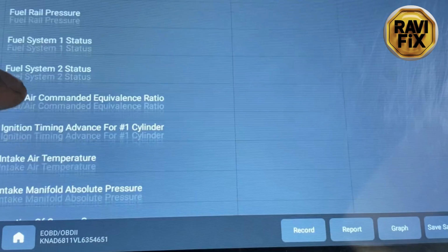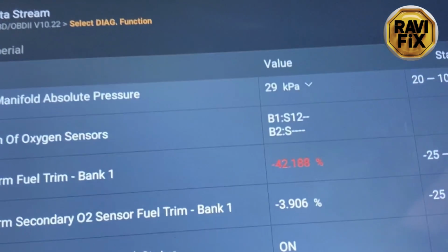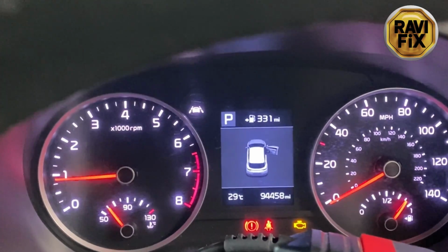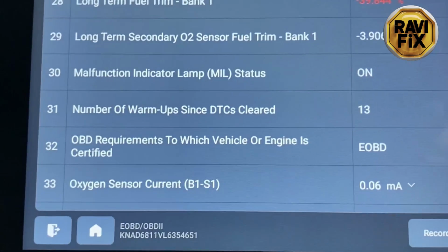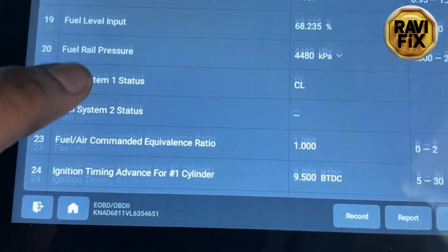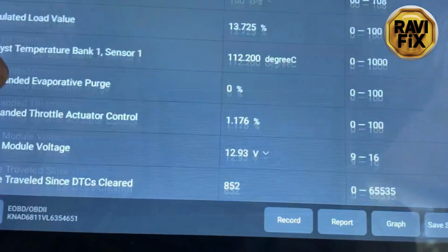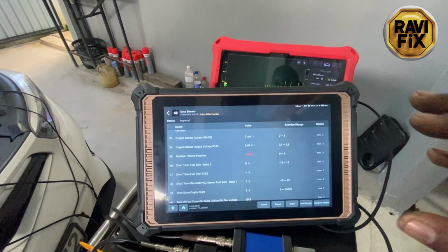I will show you the value of long-term fuel trim here. So here is the long-term fuel trim bank 1. Do you see that it is around -40? So, a pretty high value. You can see that the check engine lamp is lit here. The engine is running at the moment. Whatever it takes, I was unable to find anything reasonable that could cause the ongoing rich condition of this car. I went through all the data feeds and I didn't find anything else. All the data were in acceptable ranges.